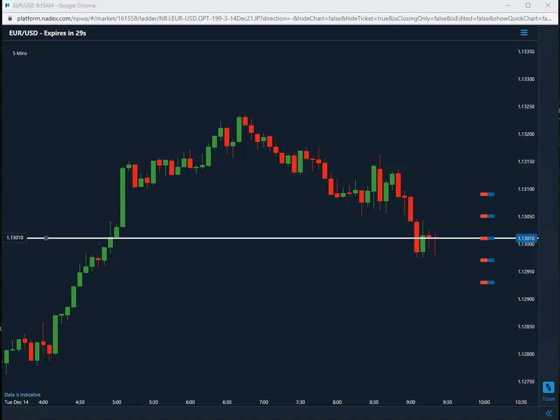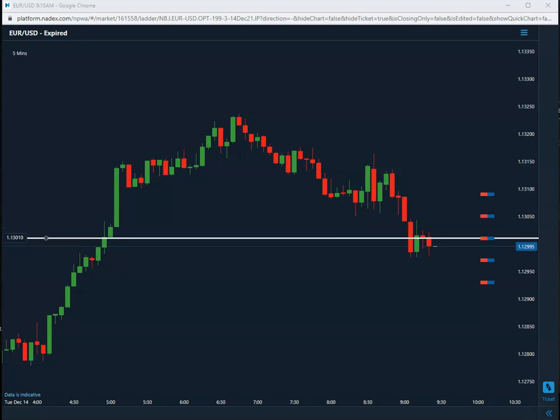All right, about 30 seconds to go here. Still short the 1301. I needed to close at 1301 or below to be a winning trade. And we're sitting right at 1301 right now. All right. 2-1, and looks like that is going to be a win. It did break at the very last few seconds, so that is going to be a win for this first trade today.